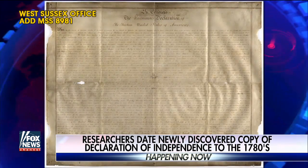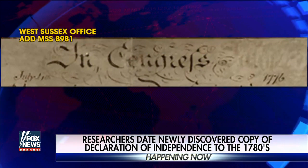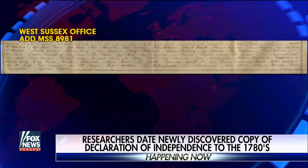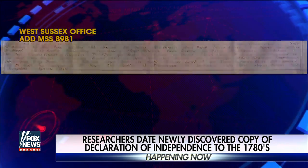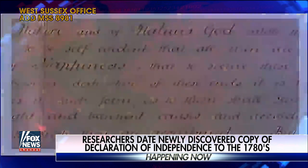This is the second parchment manuscript copy. Both of those words are important, parchment and manuscript. Parchment means it was made from sheepskin, so from an animal, it's not paper, and manuscript means it's handwritten. There are only two of those. The other one is in the National Archives. We had no reason to think that there was another one. It's important to say that this one is from a decade later. It's from the 1780s. So it's not directly from 1776, but it seems to have been produced as a part of the politics leading up to the Constitutional Convention.